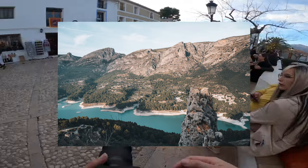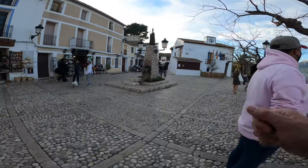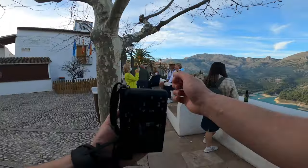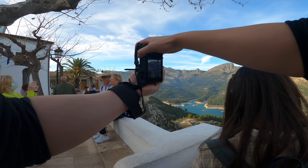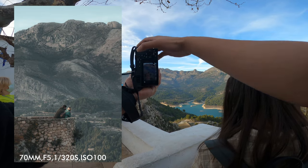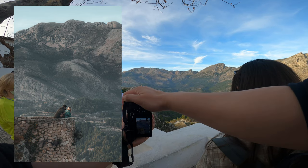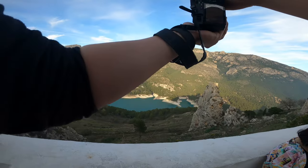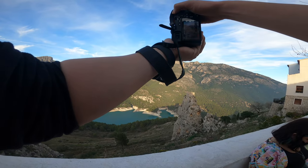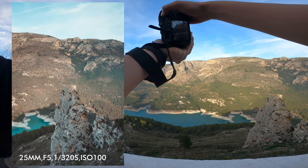Okay, I know what shot I want. I want to get a shot of someone taking a photo. Just stood over there. Just like this. Get some vertical shots. Like this.